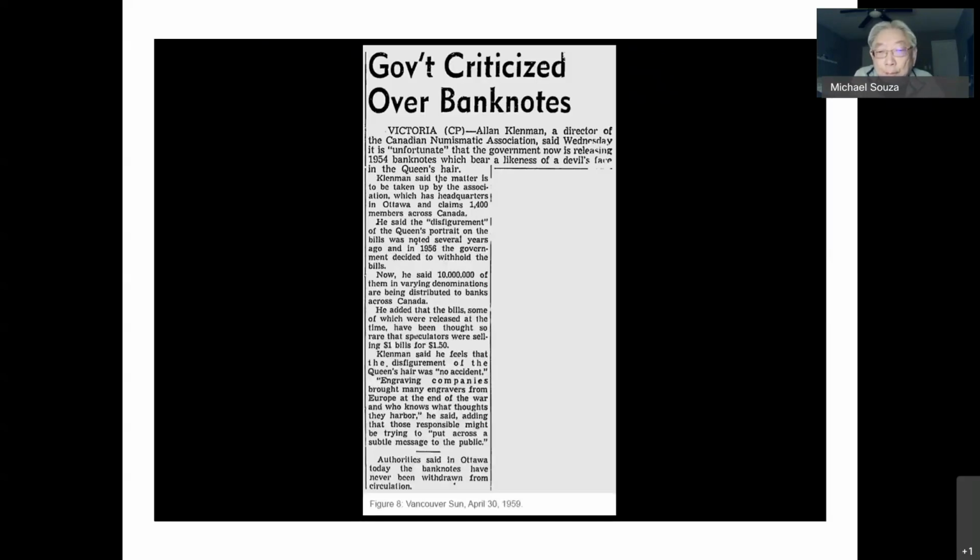Victoria CP. Alan Clenman, a director of the Canadian Numismatic Association, said Wednesday it is unfortunate that the government is now releasing 1954 banknotes which bear a likeness of a devil's face in a queen's hair. Clenman said the matter is to be taken up by the association, which has headquarters in Ottawa and claims 1,400 members across Canada. He said the disfigurement of the Queen's portrait on the bills was noted several years ago, and in 1956, the government decided to withhold the bills. Now, he said 10 million of them in varying denominations are being distributed to banks across Canada.